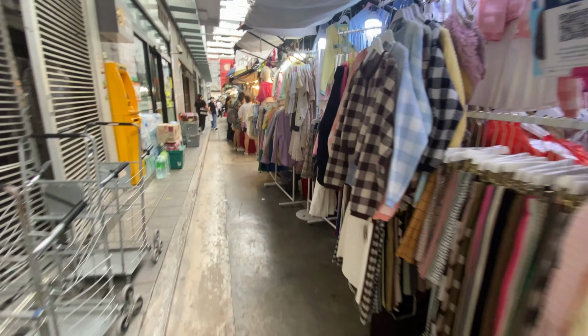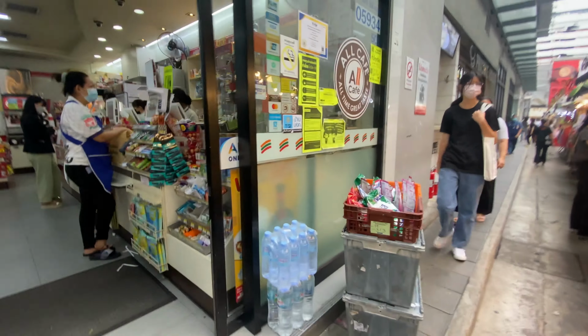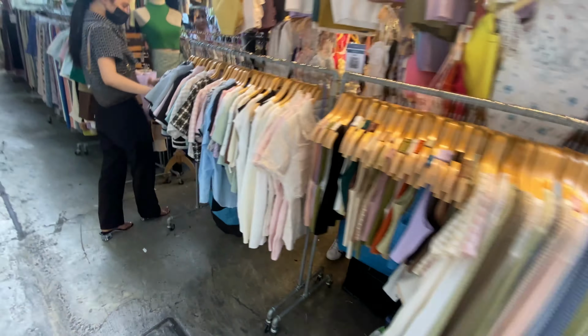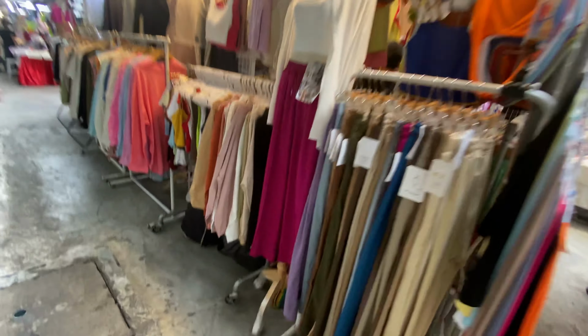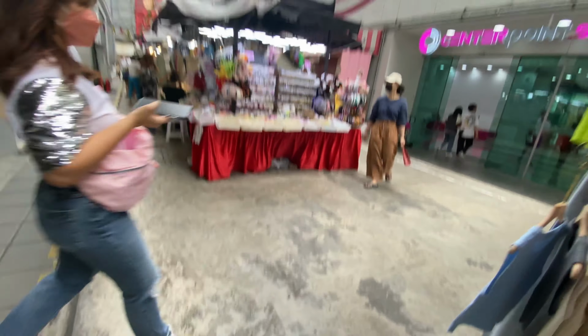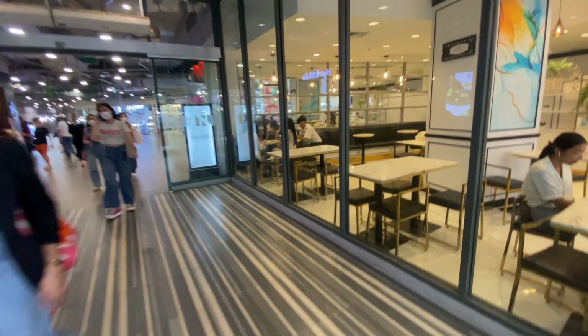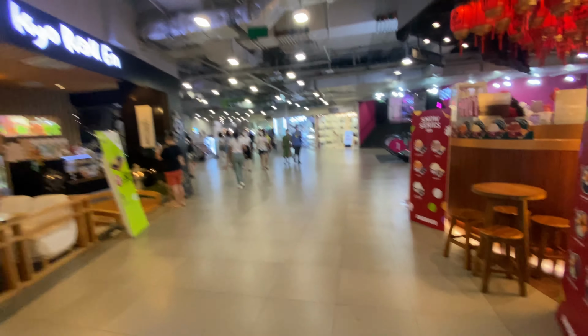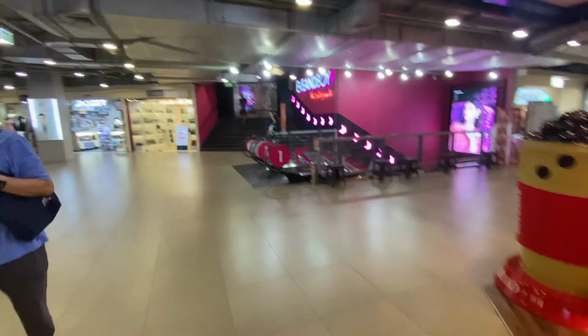Okay. We're going to try to go inside the mall just to freshen up. There are also convenience stores. And if you bring your sister, your mom, if you're a working professional, casual streetwear, you can buy it here. Okay, now let's go inside. If you feel hot outside, you can go inside the mall. Anyway, the malls here are all interconnected. It's connected to the BTS station.